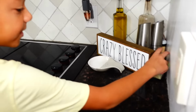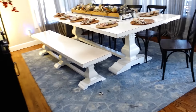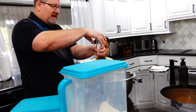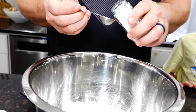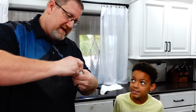Salt over here. This? No, that's pepper. I think we have salt actually at the table. Yeah. Where did our salt go? Over here. Should we just use one of these? Yeah, we just use one of these. Even though it's probably gonna be a little bit harder than that. We need at least a teaspoon of salt. About a teaspoon. Okay. There you go. A little teaspoon.